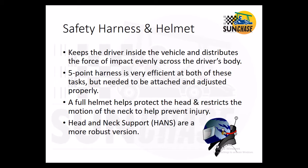If it's not adjusted appropriately, and it's tight on your crotch and loose on your waist, guess where all the weight is going to go when you crash? It's going to go to the tightest member first, right? So you've got to make sure you have all those straps adjusted for each driver. And knowing how to quickly adjust those is going to be important for all of your drivers, especially in the relay, because you're going to want to get in and out of that quickly.